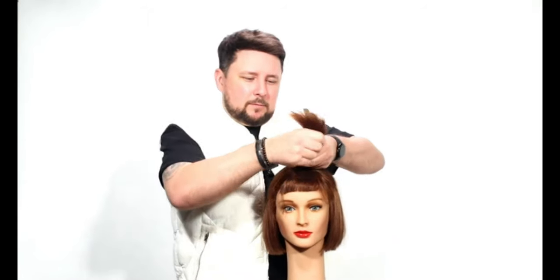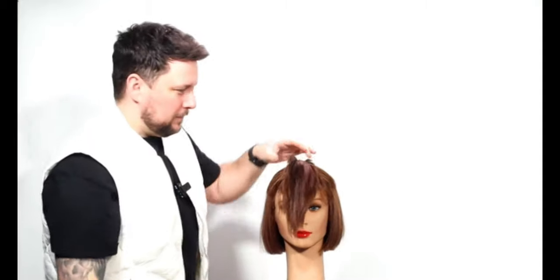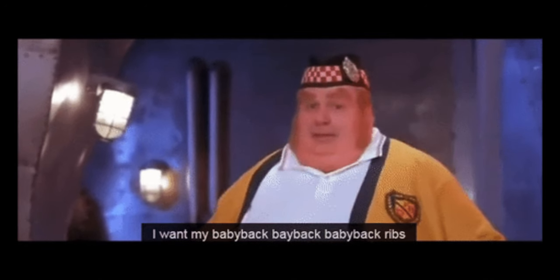When I say baby bangs, it reminds me of, what's his name? Him. That's who. Right. I want me baby back, baby back, baby back ribs. Jelly.